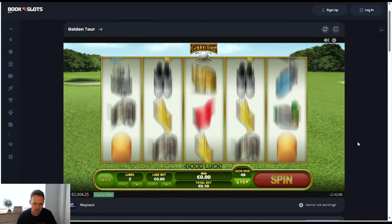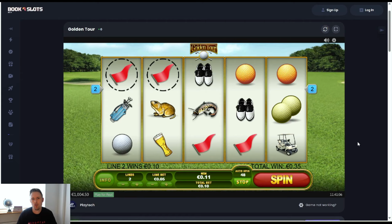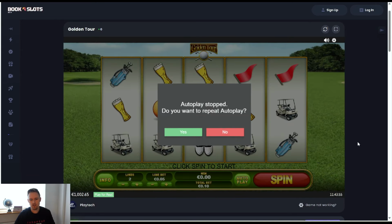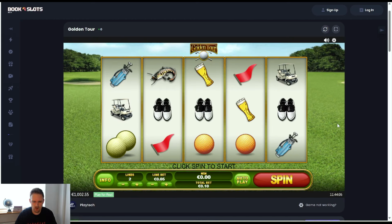So halfway through there, and we're actually £4.25, now £4.15 in profit at the moment. So going well so far. We'll just let it do the other half of the spins. And there we go. There's our 99 auto spins finished. It says, do you want to repeat? Obviously we don't. And because it did 99, we'll just click spin one more time to bring us up to the 100 there, as if we were doing this offer for real.